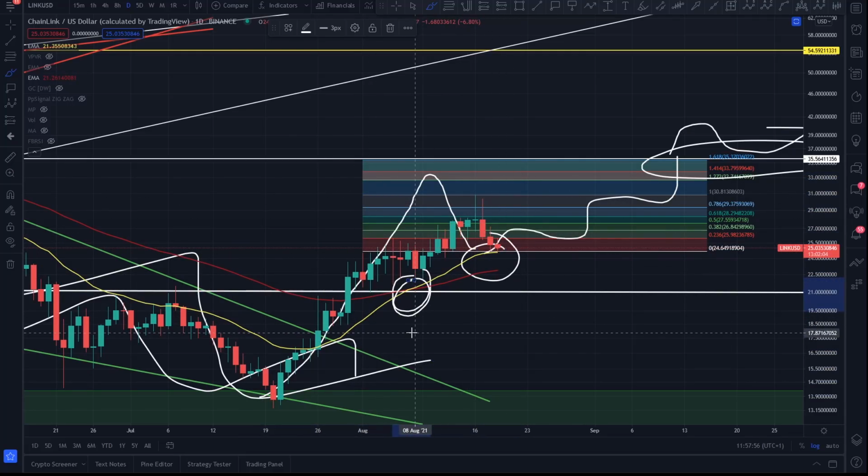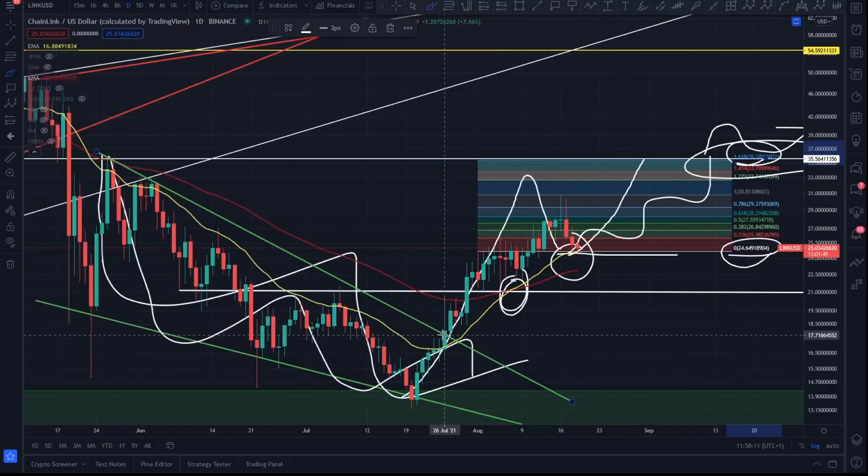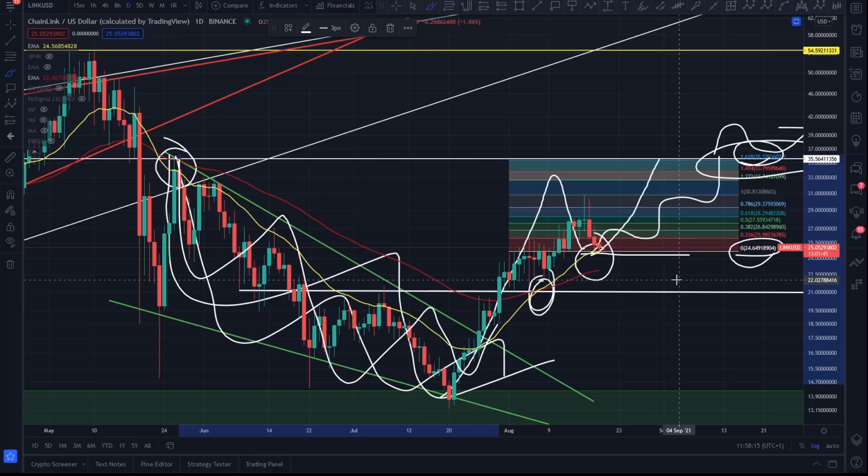Bitcoin's done it, all the other projects have done it, they fell back to it as support and they continued with the trend. So essentially here, if Chainlink can find this as really rock solid support and not fall below that particular level of support, this way you're going to see a beautiful impulsive wave coming up to $35, okay, which is equally the technical target of a falling wedge. Do you see that? So it's lining up beautifully, it's gearing up for it, but it's coming back for the support.